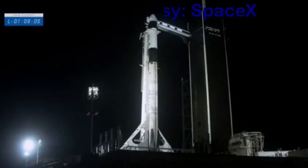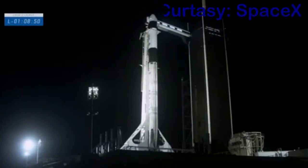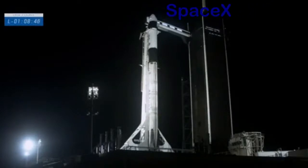Over the last 3 hours, our crew of Shane Kimbrough, Megan MacArthur, Thomas Pesquet, and Aki Hoshide donned their SpaceX suits in the historic crew quarters suit-up room. They walked out of the crew quarters building just as every astronaut to fly from this spaceport has done since Apollo 7. And then they were transported to the pad where they climbed inside the SpaceX Crew Dragon Endeavour, which we are watching live on your screen.